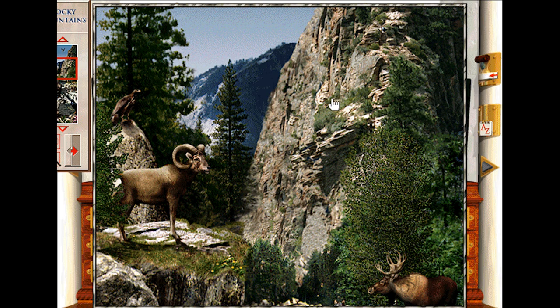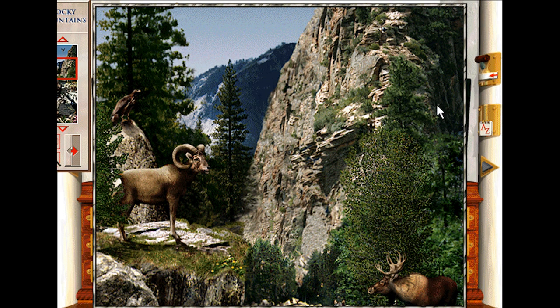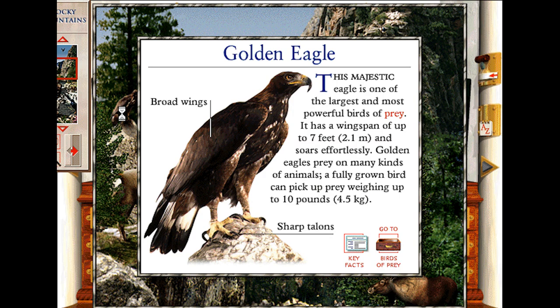The upper slopes of the mountain are rugged and exposed. High winds and freezing temperatures produce cracks in the rock, causing boulders to break away from the rock face. Whitebark pine. Golden eagle.